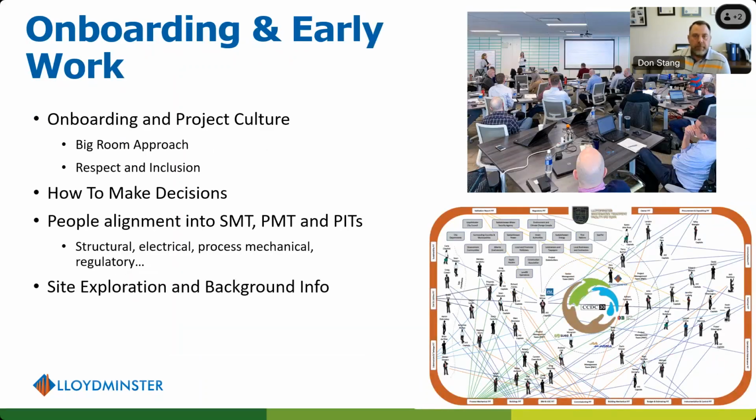All right, and Don, I know you were part of this, but I certainly had some experience here with onboarding and early work. So, here we are. We've got our team together now. The City's keen to see progress being made and not chew up too much time in the schedule. And luckily enough, Don and others had made this amazing big room space available for everybody to do some onboarding. And this was quite important for IPD.